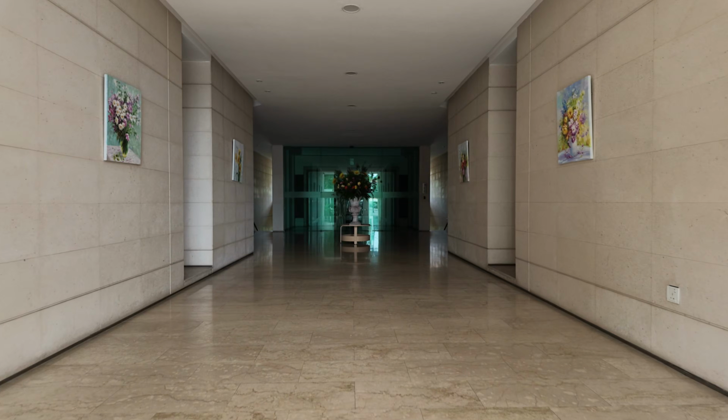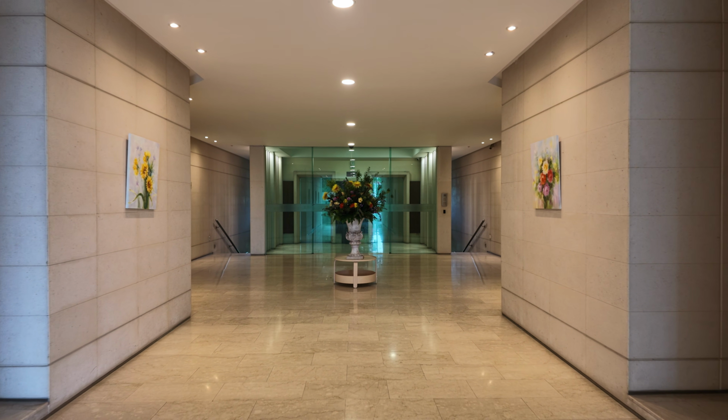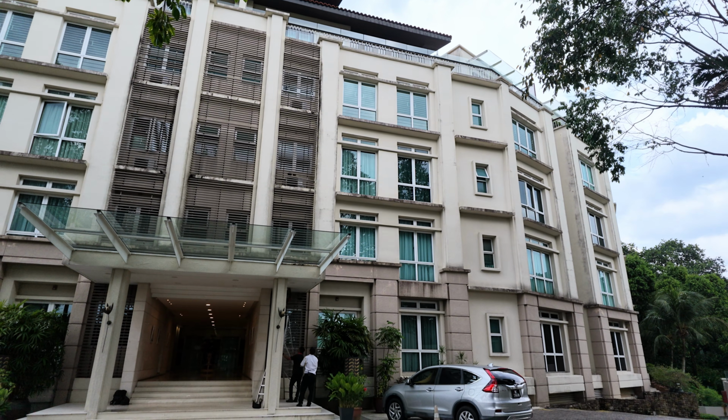You know, there are no dramatic skyscrapers here, no rooftop sky lounge, or endless list of facilities. In fact, from the outside, it looks surprisingly understated. Yet this 3,240 square foot home is asking for RM2.4 million today.